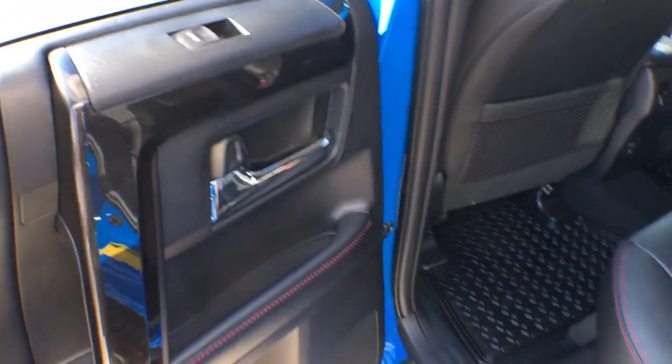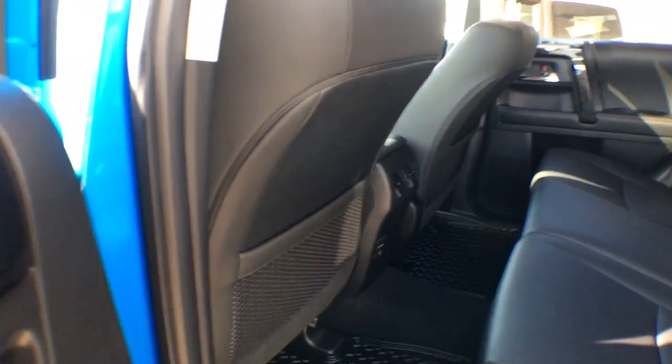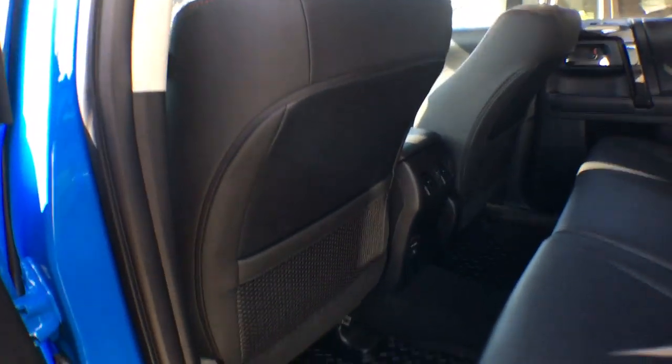Of course, you can adjust your own windows back here. They are, again, automatic one-touch up and down. You have your chrome door handles as well as your bottle holders. We have contoured front seat backs. So as you can see, there's a bit of a curve to that front seat, and that's just to allow for a little more leg room from the back passengers to the seats in front of them.